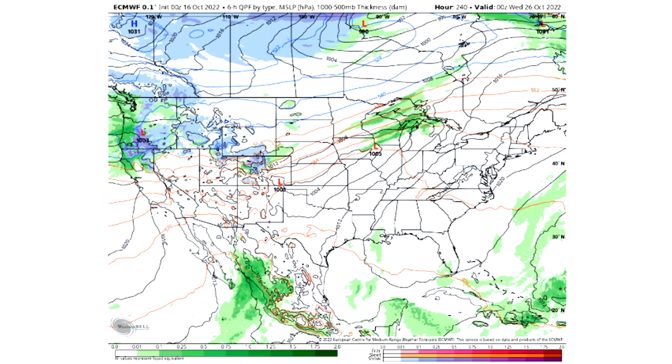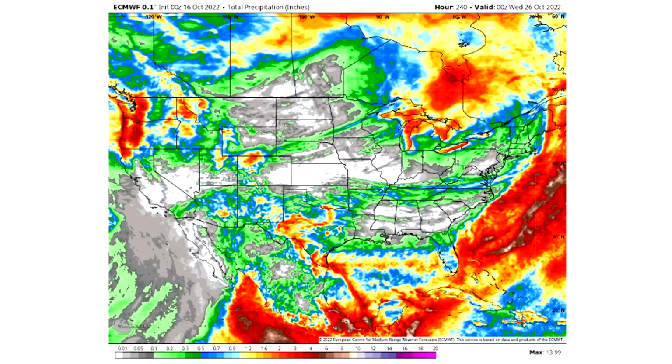So what we're going to do here is take a look at the total precipitation. And as you can see, in the grays, we're expecting anywhere from 1/10 of an inch or less of precipitation.